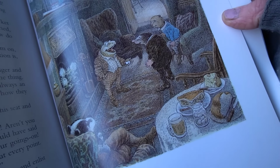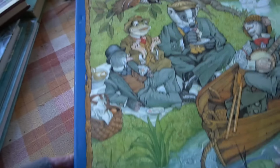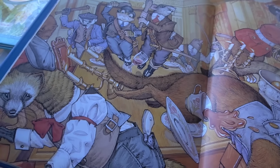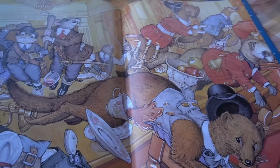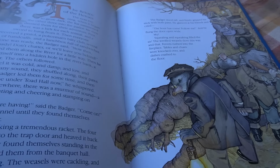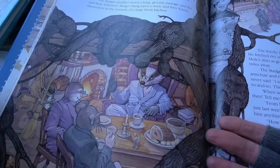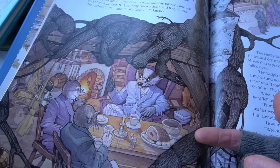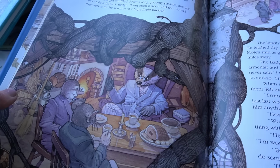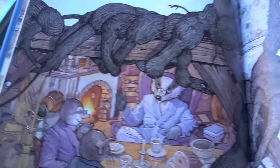And very elegant. The next artist is Don Daly, who has a very exuberant style. Very adventuresome and active, I think. Here you can see the weasels invading Frog's domain. I think what I like about his style is it's not realism, it's kind of a combination between realistic and whimsical.